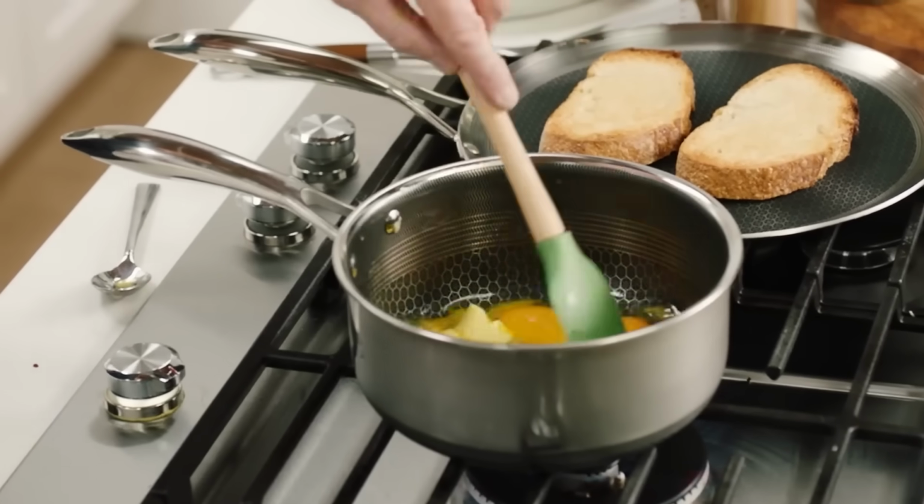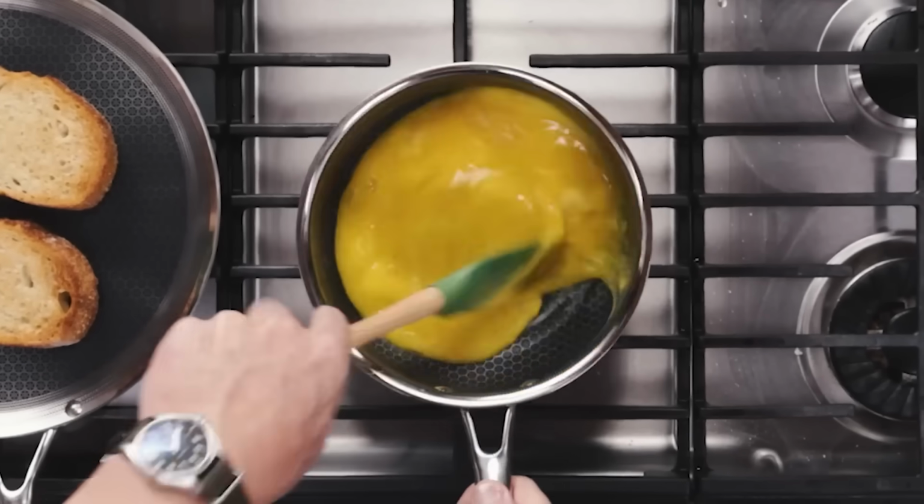Interesting. Jamie has a bit of a different philosophy and probably more of a common technique than what Gordon does, because Gordon, when he makes his scrambled eggs, he does not mix the eggs before adding them to the pan. Gordon actually mixes the eggs in the pan as they're cooking instead of doing it beforehand. Now, Gordon says that if you do it the normal way that most of us probably do it, it makes the eggs a little more watery.